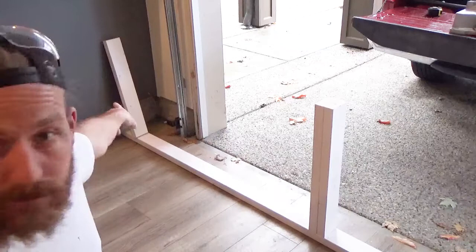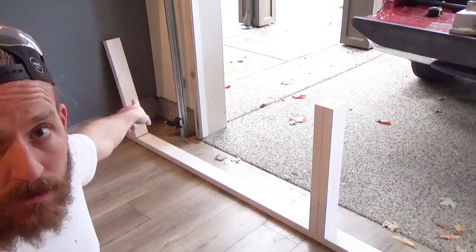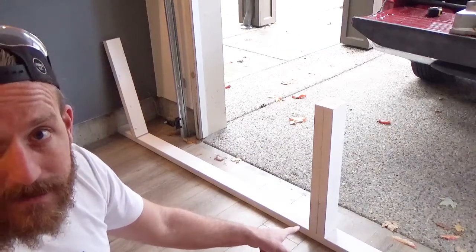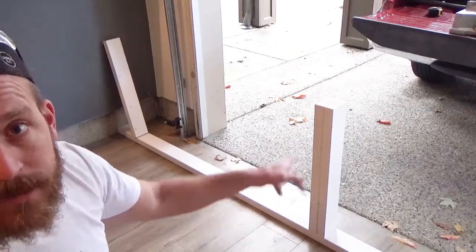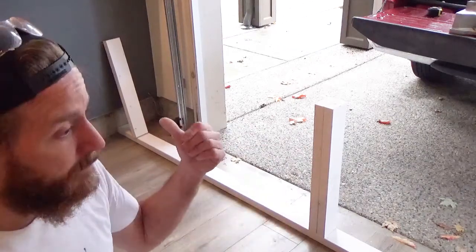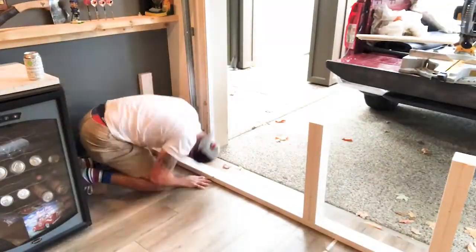So I'm gonna start from the outside, scribe a line up against the wall where I'm gonna nail in the bottom. I'm not gonna nail it in, but I'm gonna put the top plate on, level it, and then I'll mark it. Then I'll nail the bottom together, put it back up, nail the top together, and it should come out level. And then I'll do the rest of it for the other side over here.